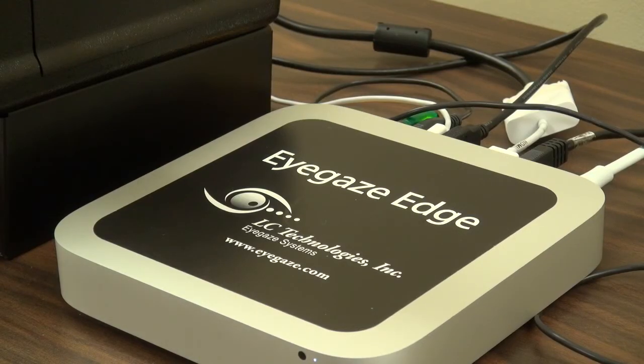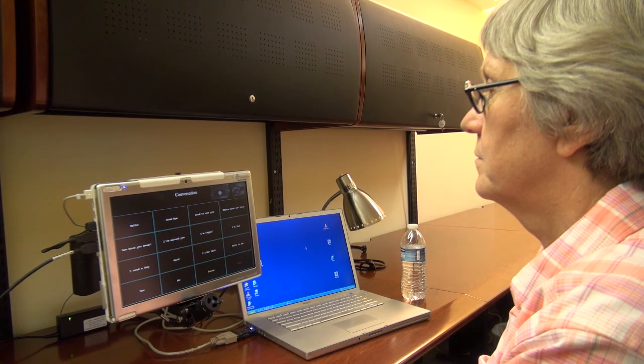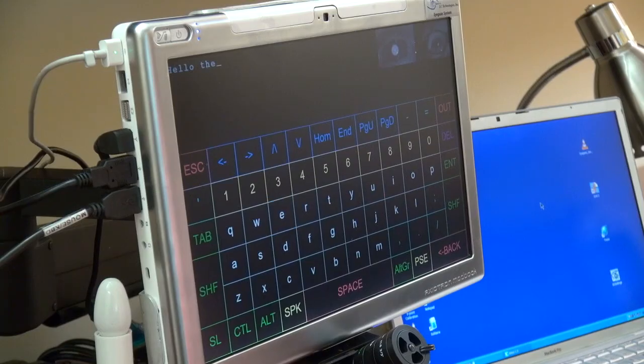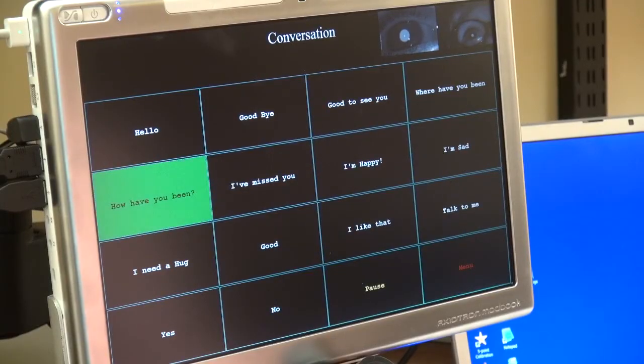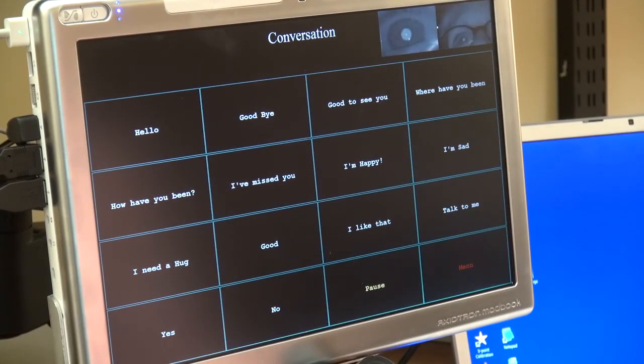LC Technology is one of the leaders in this assistive technology that allows people with disabilities to execute all the commands of a mouse and keyboard by just looking at the screen. Bring up a keyboard and type what you want to say with your eyes and then look at a key that would speak it. So people that were locked in, that couldn't speak and couldn't move, were able for the first time to communicate quickly and easily.